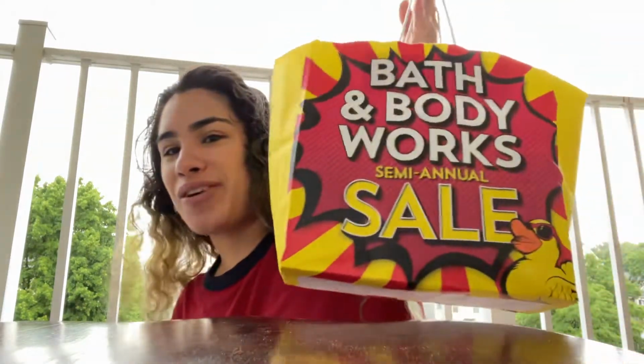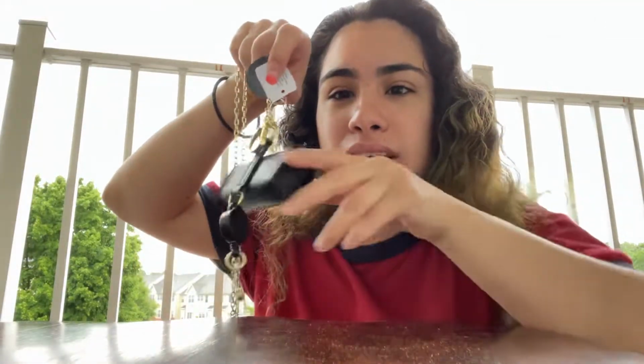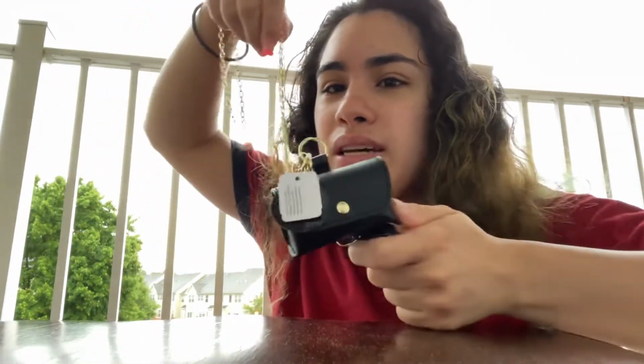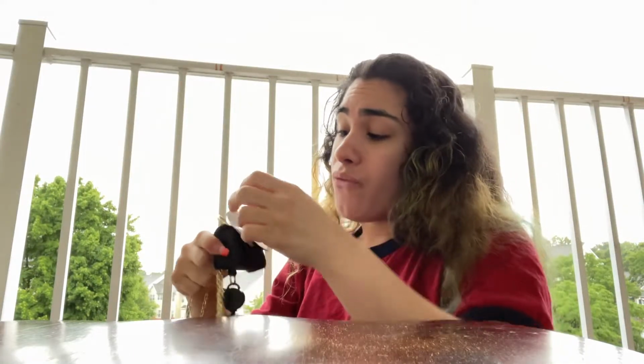So then the last thing I'm going to show you guys is a Bath and Body Works haul. I went to another Bath and Body Works in my area. I finally got the chance to go because I was off yesterday. So I got this little keychain. This was 75% off. It was right in front of the store. I had to dig through it and untangle this little chain. This was $3.74 from $14.95.